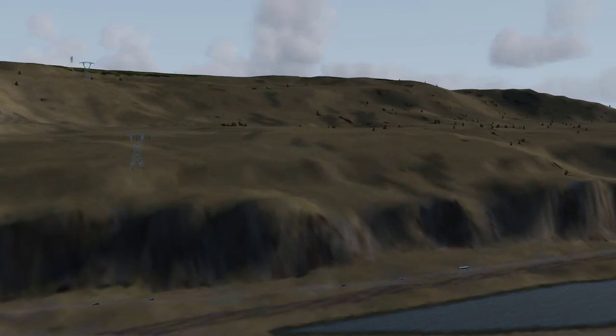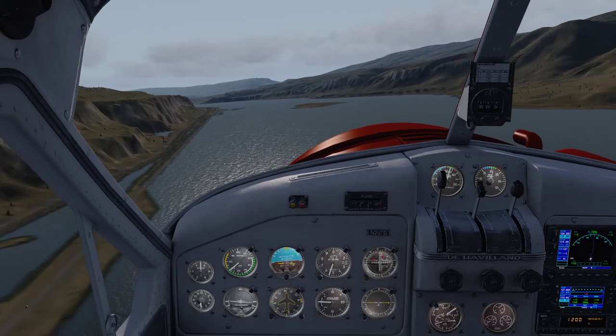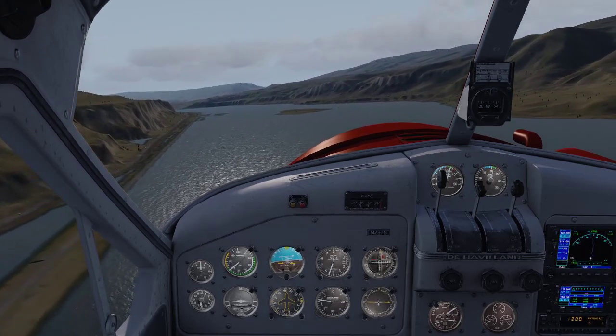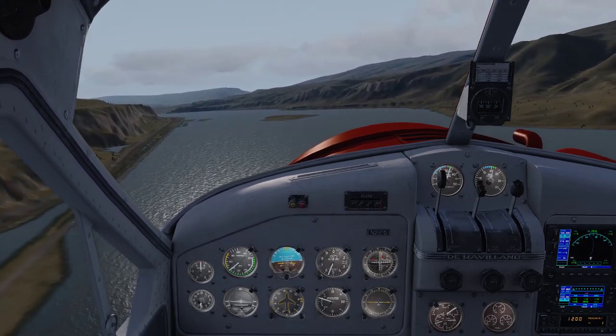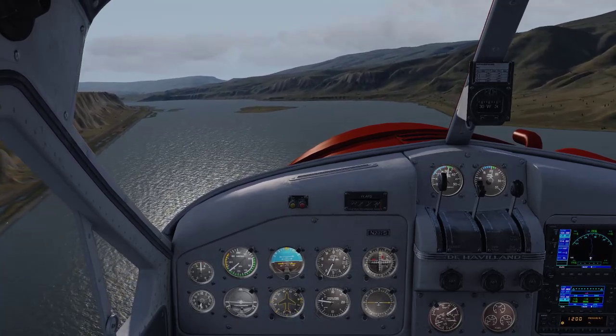Horizon 2366, welcome to Spokane. Exit right when able. Taxi to the terminal via Alpha. Have a good day. Alright, terminal by Alpha, thanks for ATC service. Good night. 2366.